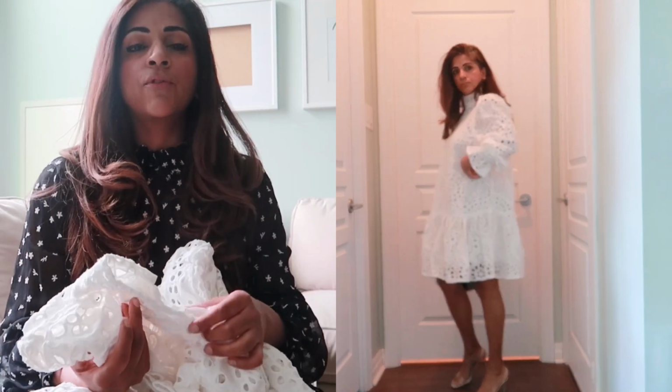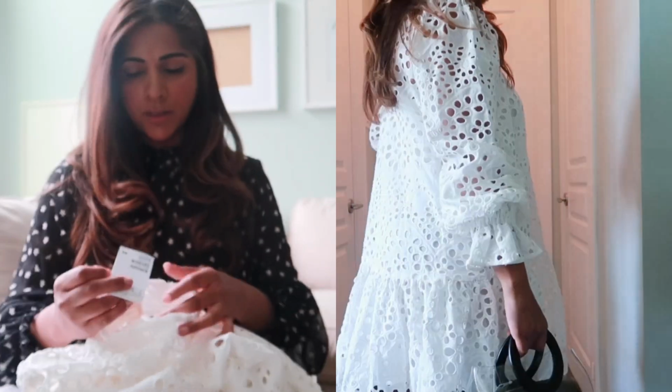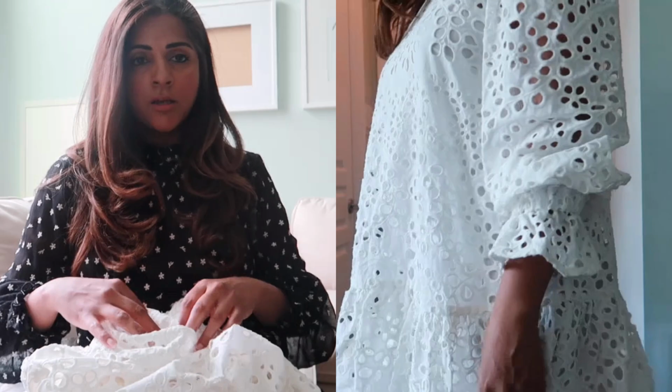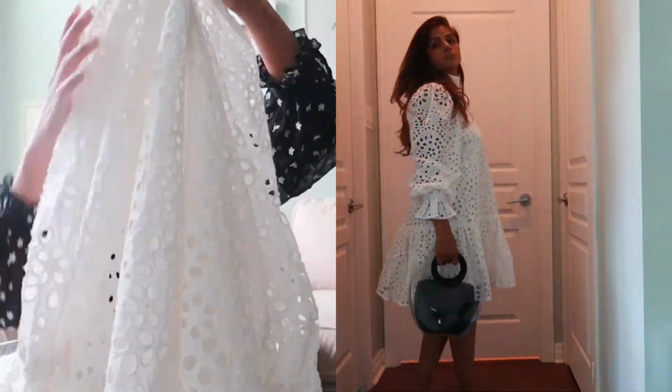It was more of the higher price point. It was like $99.90, and then I got a discount. I think I used a 20% discount on it. So the size that I did order was a size small.